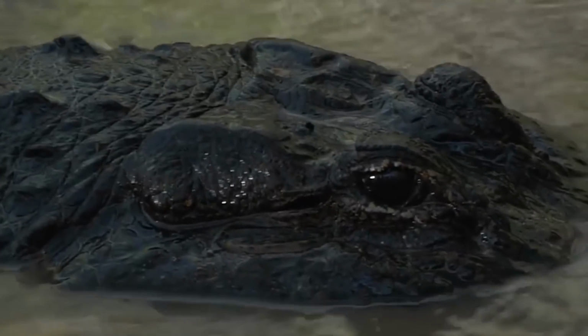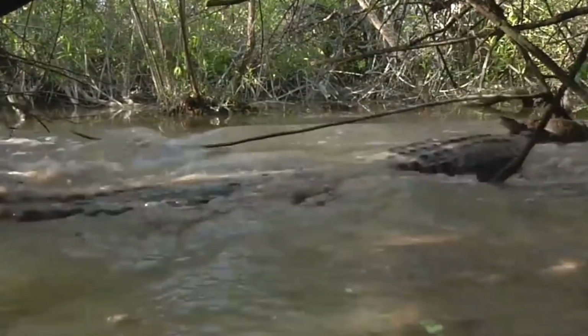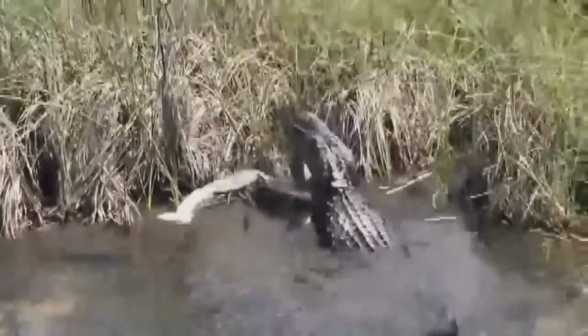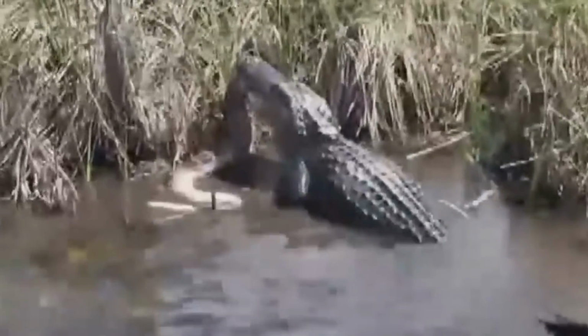Battles between giant Burmese pythons and alligators have been quite common in the Everglades for the past few years, with both sides suffering casualties. The presence of the pythons is all thanks to private owners who released them into the wild when they couldn't keep up with the snake's needs.